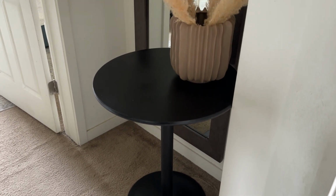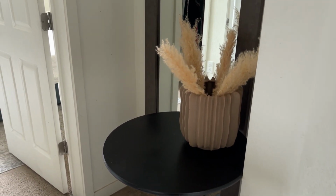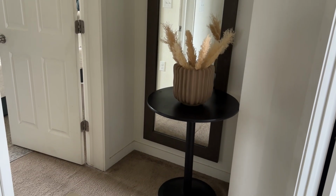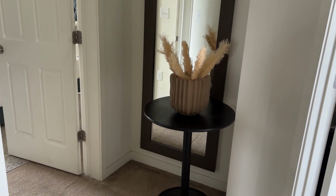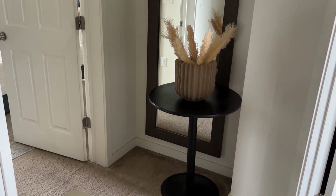It's beautiful, and this is between my kids' bedroom and my bedroom, and it's right where we come to the landing space. We look at ourselves in the mirror. Look at that. It's so pretty. Let me know what you guys think about it. How do you like it? But yeah, I really like it.